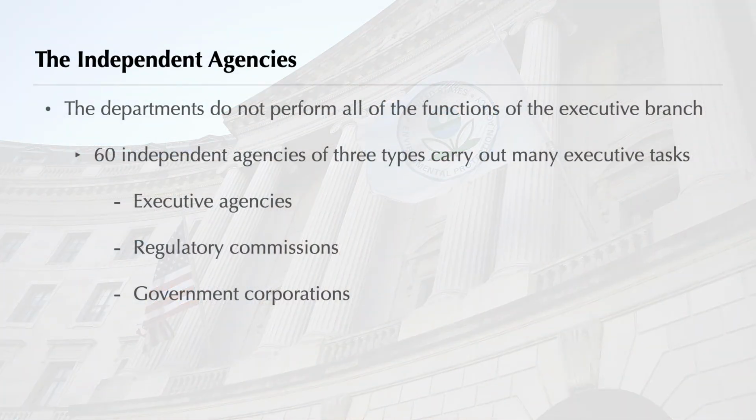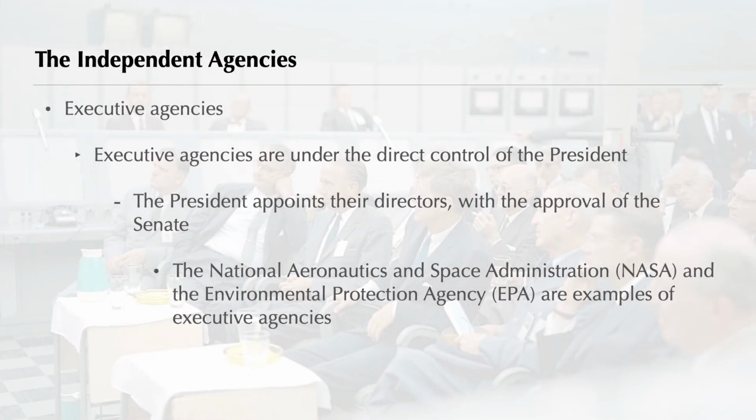The executive departments do not carry out all the duties of today's executive branch. Many tasks, from making rules about nuclear energy to providing farm loans, are carried out by approximately 60 independent agencies. There are 3 types of agencies: executive agencies, regulatory commissions, and government corporations. Executive agencies are under the direct control of the president, who can choose or remove their directors. They have many different jobs. Among the most important agencies are the National Aeronautics and Space Administration, NASA, and the Environmental Protection Agency, the EPA.